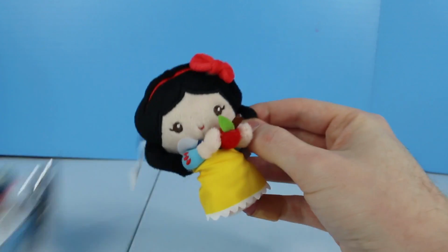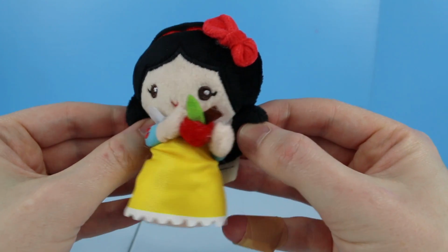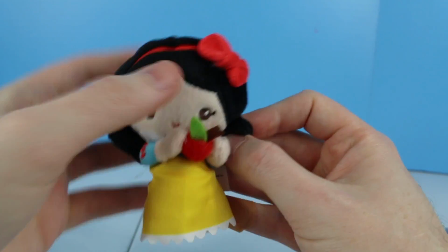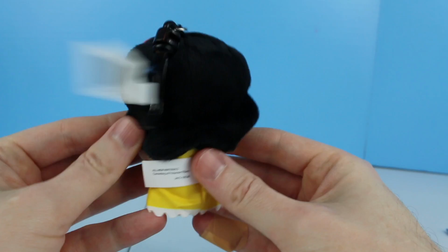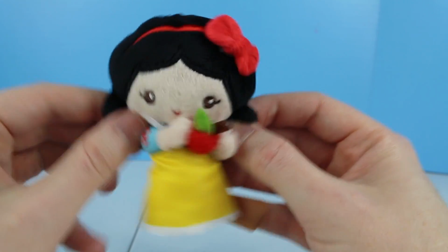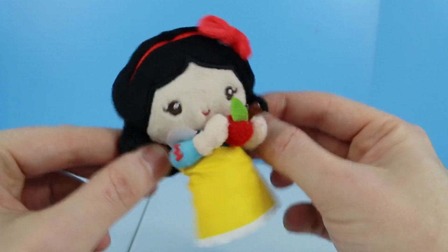Oh, it's Snow White! Oh, look how adorable she is. She's holding her little apple. She's got her little dress on, her little bow. Oh, she is so, so cute. These are really good detail. I love their little bitty eyes. Boop, boop, boop.